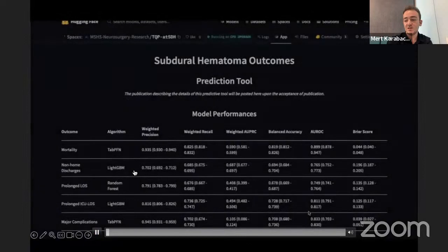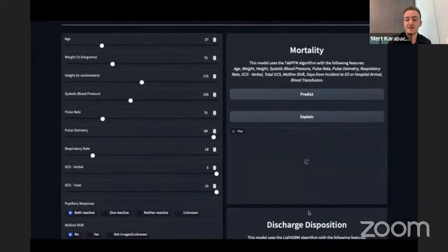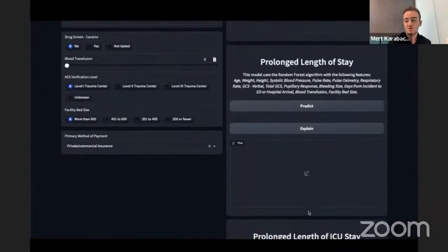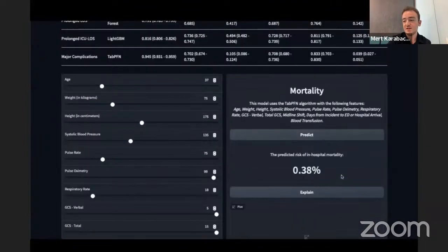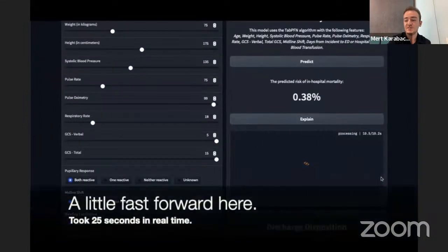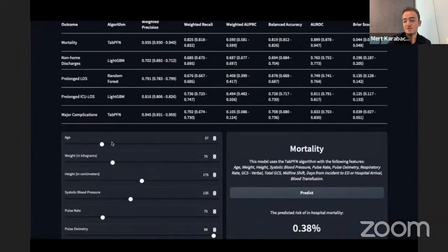Here's our web application in action. On the left side, you can see the parameters, and on the right side are the prediction and explanation fields. Let's take an example: we click predict and get a probability with the default values. Then we click explain and receive a SHAP-powered explanation of the prediction. Now let's change our parameters.